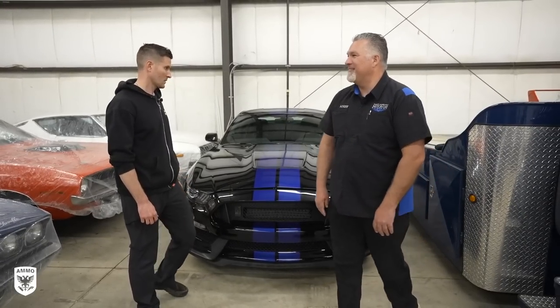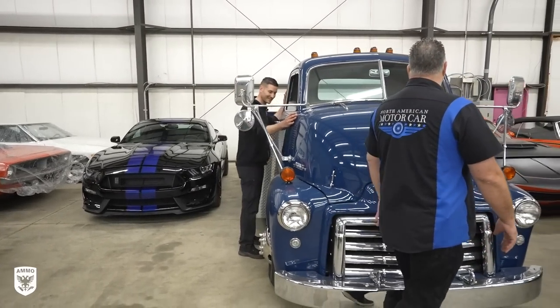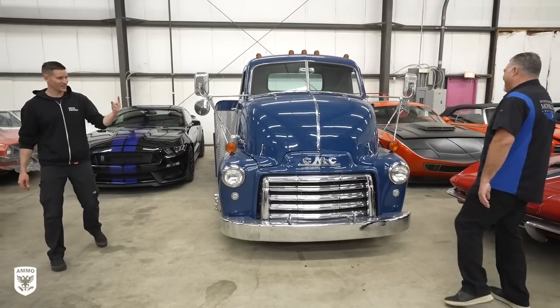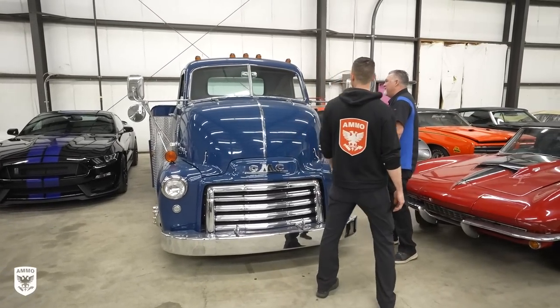Love this car. I have to tell you my favorite car you have right now. Our truck? I love this. Our 56 GMC? This thing is amazing. I love this thing. You get two for one. You can, right? I love this thing. So yeah, this is very special.